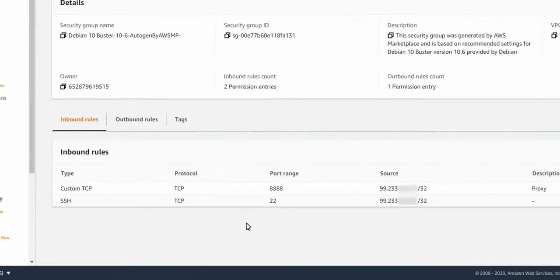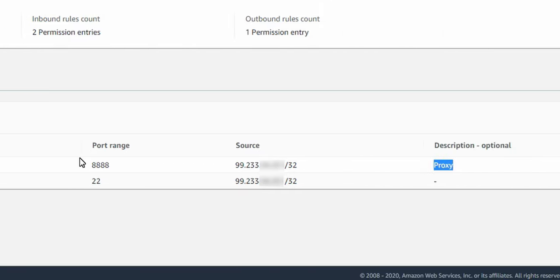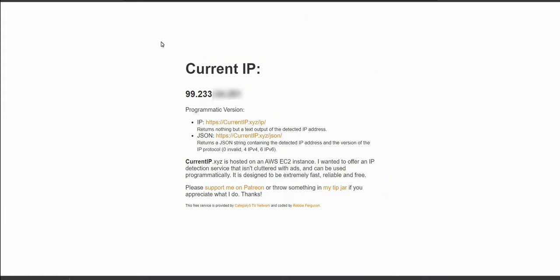There we go. So now you see SSH and custom TCP, one called proxy on port 8888. So how do we test this? Our current IP address is 99.233. And so I'm going to connect to the proxy.